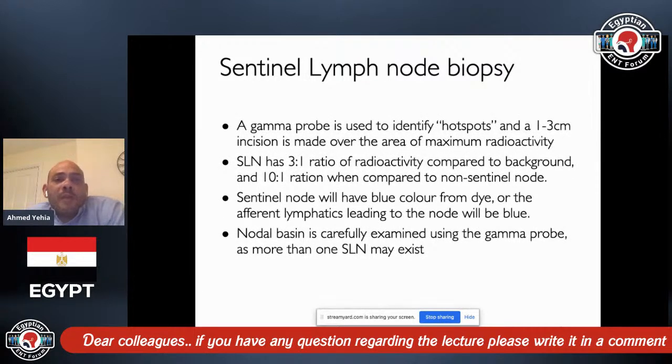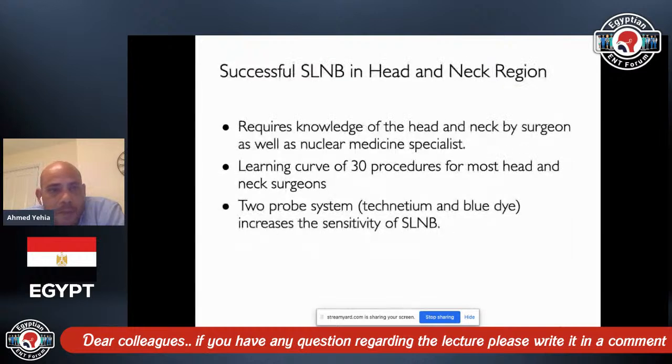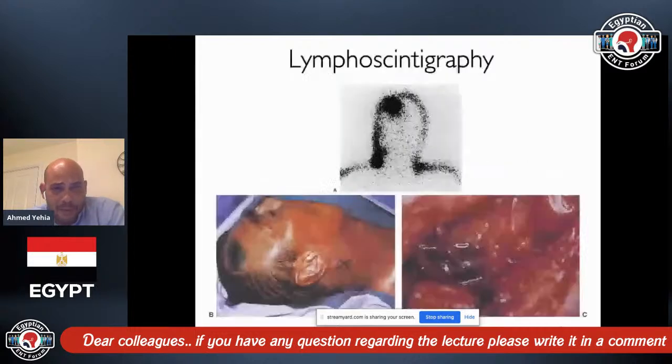And then you use a gamma probe to identify the hot spot, identify the lymph node that will be blue in the field. The problem is that the sentinel lymph node biopsy has a high learning curve, so you need to do a lot of them. A two-probe system, technetium and blue dye, will increase the sensitivity.